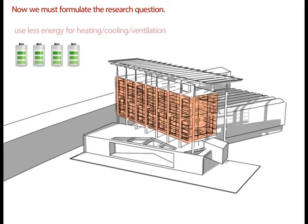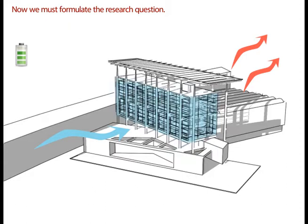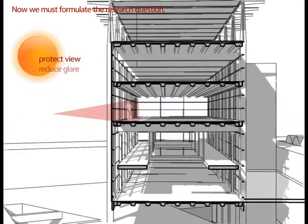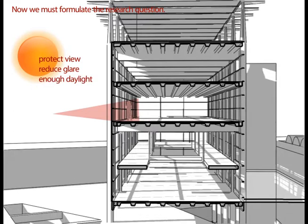How can we design this facade so that the building will 1. use less energy for heating, cooling and ventilation, and 2. still have a high visual comfort? We must protect the view, reduce glare and make sure enough daylight will enter the building.